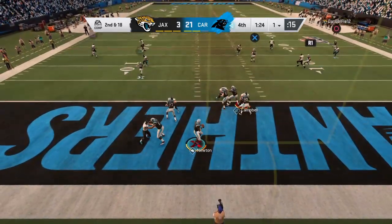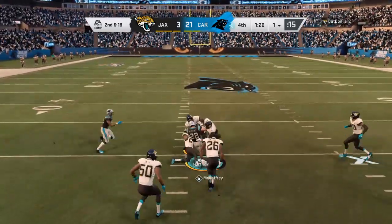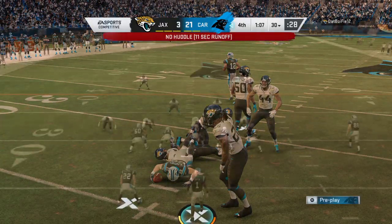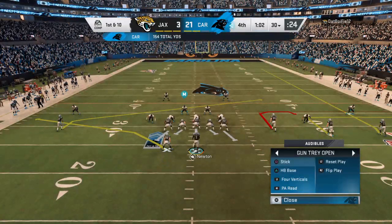From the end zone, Newton. Over the middle, that's complete to McCaffrey. And he gets it to the 30 when it's all said and done. That one covers 29 yards, 1st down.